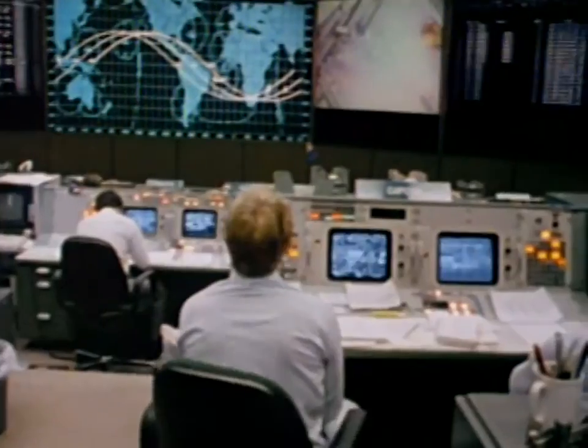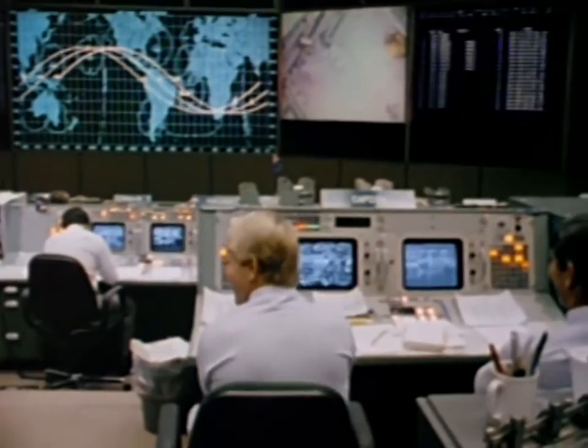Bye-bye. This is Mission Control. Today's extravehicular activity lasted 7 hours and 8 minutes. This broke the previous record by 1 minute. The repairs required for SYNCOM were time-consuming, and 2 EVAs were required to complete the job.